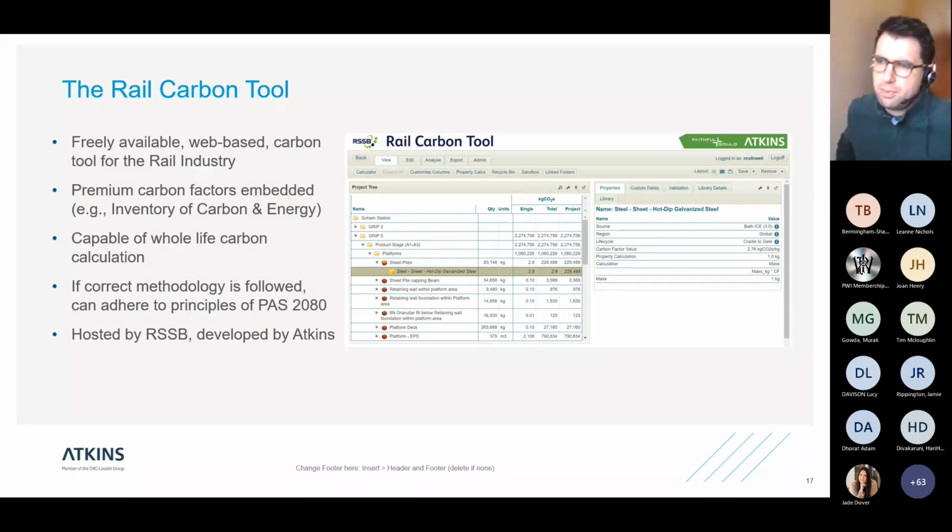So now going into specifically the rail carbon tool, and actually kind of taking some of those processes I've talked about and using a tool to deliver this, we have a freely available web-based carbon tool for the rail industry. It includes premium carbon factors, carbon factor libraries like the Inventory of Carbon and Energy, or the ICE database, and it's fully capable of whole life carbon calculation. So every stage that I've talked about, from the embodied carbon right through to the end of life, all of those processes and sub-processes can be included if the right sort of methodology is followed, and we adhere to the principles of PAS 2080. The tool, hosted by our SSB, was originally developed by Atkins.